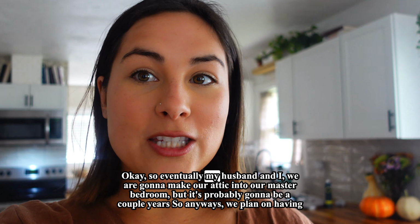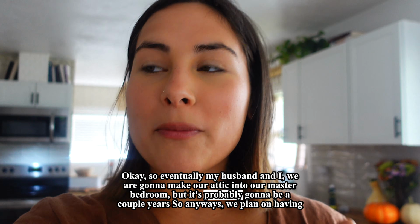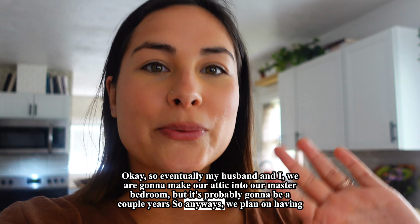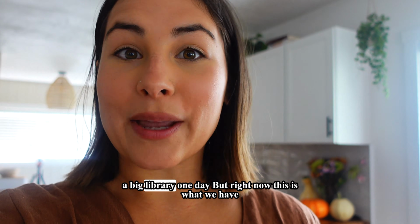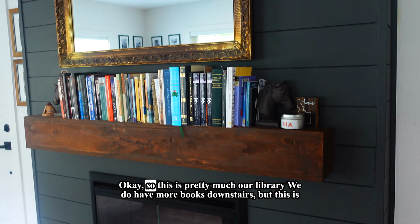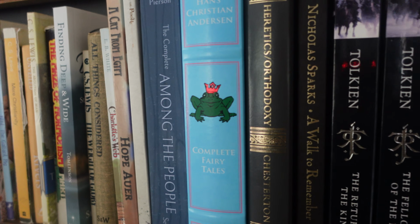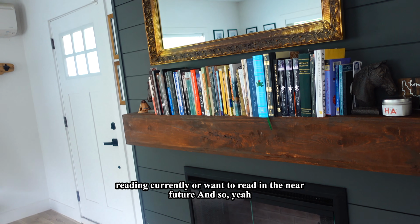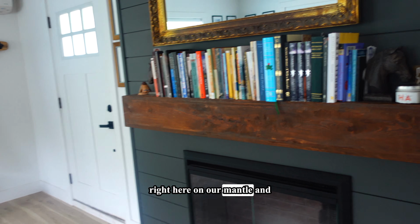Okay, so eventually my husband and I are gonna make our attic into our master bedroom, but it's probably gonna be a couple years. So anyways, we plan on having a big bookshelf upstairs, like a big library one day. But right now, this is what we have. Okay, so this is pretty much our library. We do have more books downstairs, but this is our main books that we're reading currently or want to read in the near future. And so yeah, right here on our mantle.